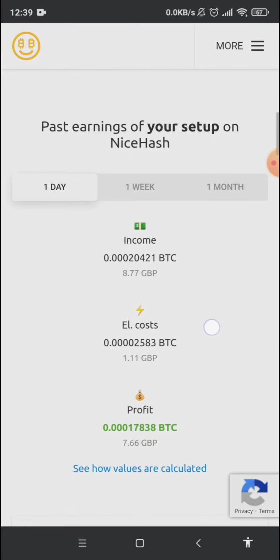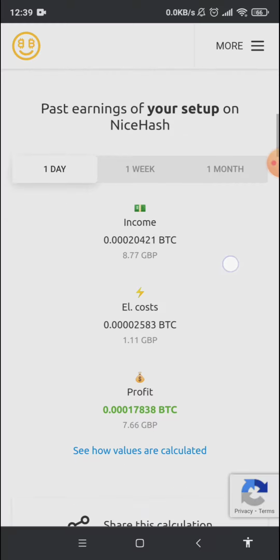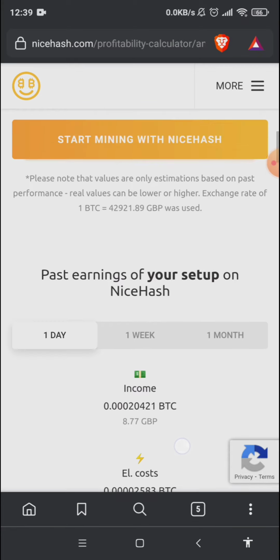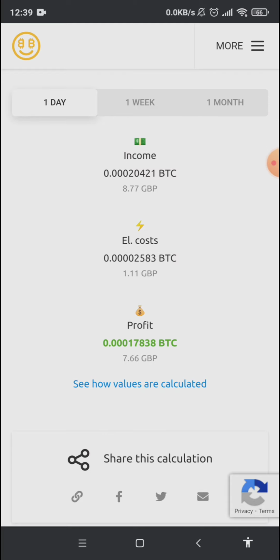Then you can see your income in a day. So income apparently is £8.77, but obviously at this time it's probably a little bit higher. On a bad day, you'll probably be about £6, whatever. So it fluctuates, take it as an average, call it about £7, £8. Electricity cost, like I said, is about £1, and then my profit is about £7.66 right now. But obviously, it doesn't stay constant at that price. It'll probably go down, up, whatever. But normally it's a little bit lower than that. This is trying to get people in probably, but yeah, mine's roughly around that value.